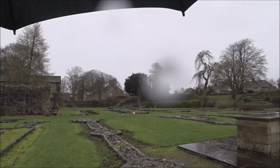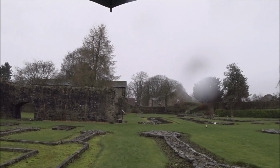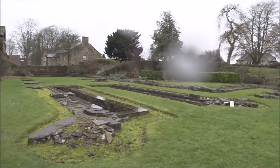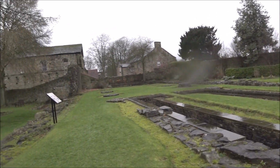Let's get down here. I think a lot of people seem to forget how talented the monks were. They didn't just sit here and pray all day. They would write manuscripts, they would copy them, they would draw beautiful art inside them. As I just said there with those choir pits, they were obviously very intelligent and they knew what they were doing. To make the sound even better, they would dig down like that.